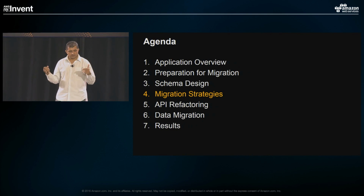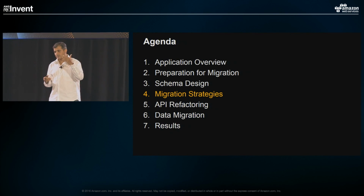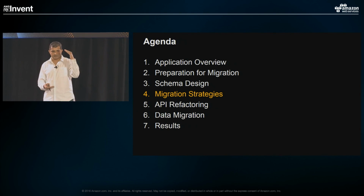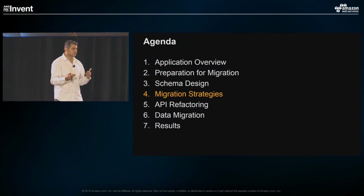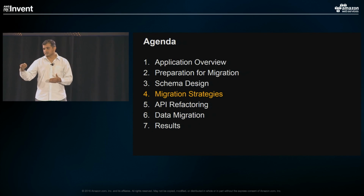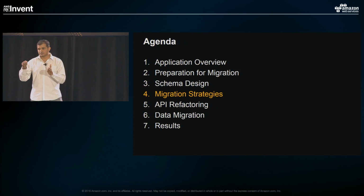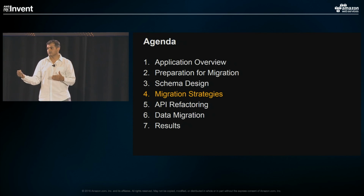OK. So let's review. We talked about our tenets. We then talked about how we came up with a wide schema. We talked about how we write to multiple tables, how we use read repair to rectify problems because there is no ACID support in non-relational databases. And then we talked about our insert-only pattern. And we also talked about how we optimize performance by having specific tables specific to user operations.